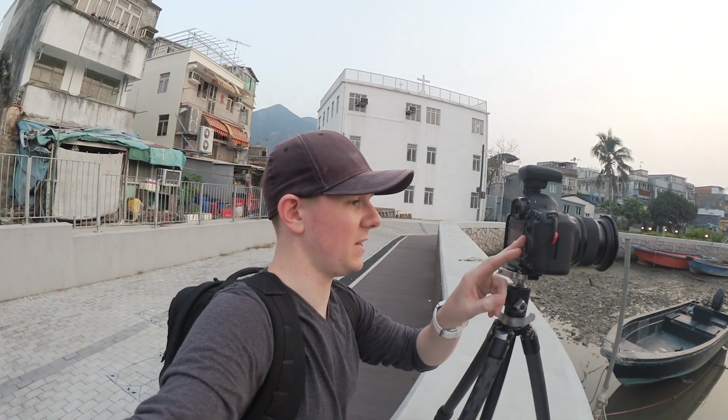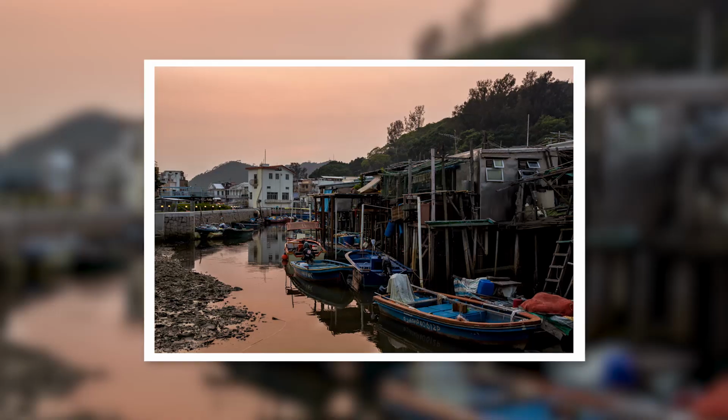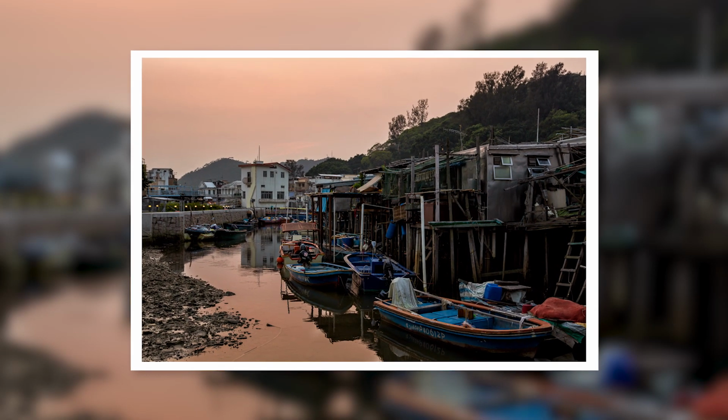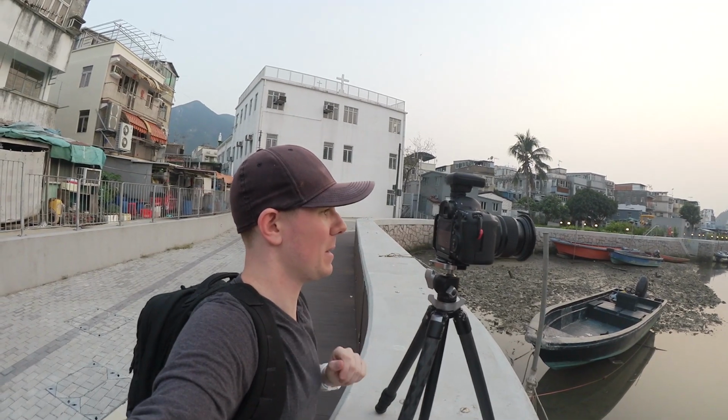I'm just shooting a bunch of brackets of it before the light just starts to disappear. It's disappearing and I almost missed the shot trying to set it up and get talking to you guys, but I may have just got it. Yeah, I think that's pretty much it. I didn't need to do a whole lot, but I'm quite happy with it.